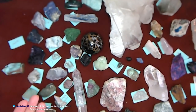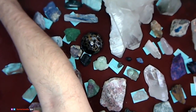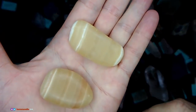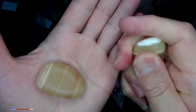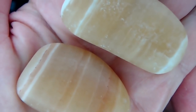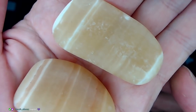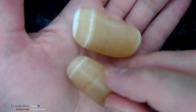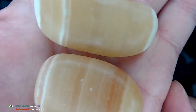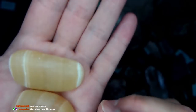Here's a couple of calcites. I'm making room for us. Couple of calcites. Take a look. Pretty. Smooth. Calcite. They almost look like sweets. Yeah, yum.